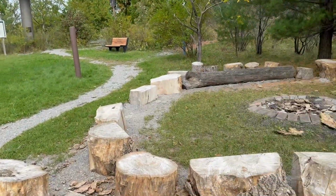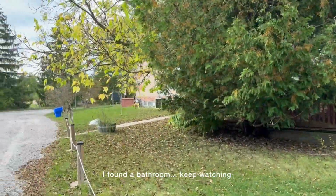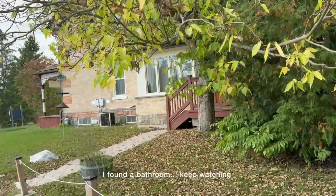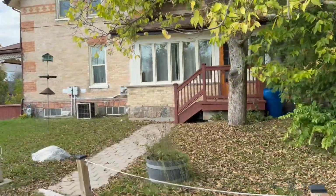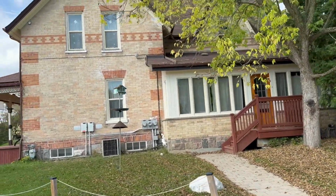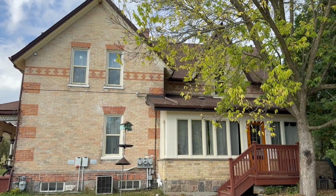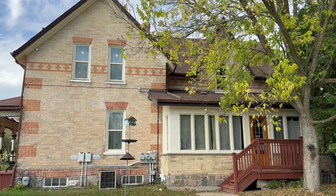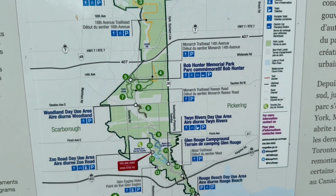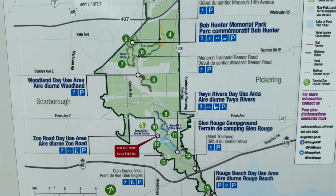It looks like it's closed, so no bathroom, which is fine because I used the bathroom at the subway station, which is kind of gross, but I used it anyway before I came here, knowing that this is close to off-season. And this conservation center is kind of cute. This is a really cute building. So here's a map of the entire park, and you can see there's lots of trails. We are here.